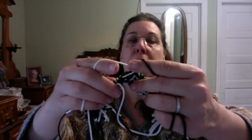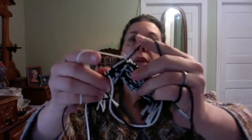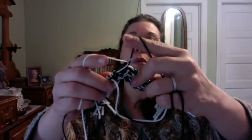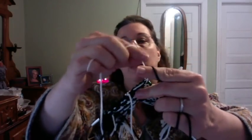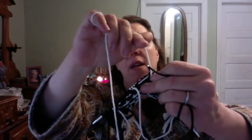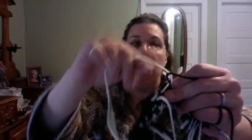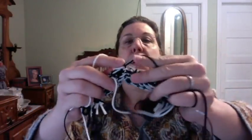You grab it as if you're going to, I have to move my hand. You grab it as if you're going to pull it through as a continental knitter. But before you do, you take your white yarn and you unwrap it. And now you'll see, if I move my hand, that it's caught by the blue. And then you knit with your blue. And there's the white. Let me do that again. I'll just knit a few blues.